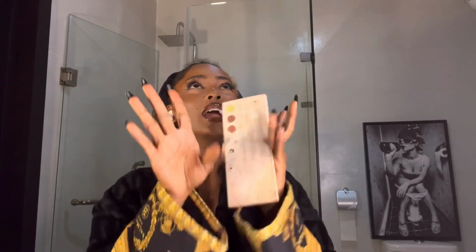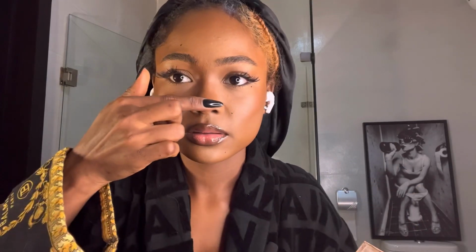Now, this looks really dirty, but excuse this, please. I literally tried to clean this whole thing up and it doesn't come off. This is a bit messy. So here, just use here.